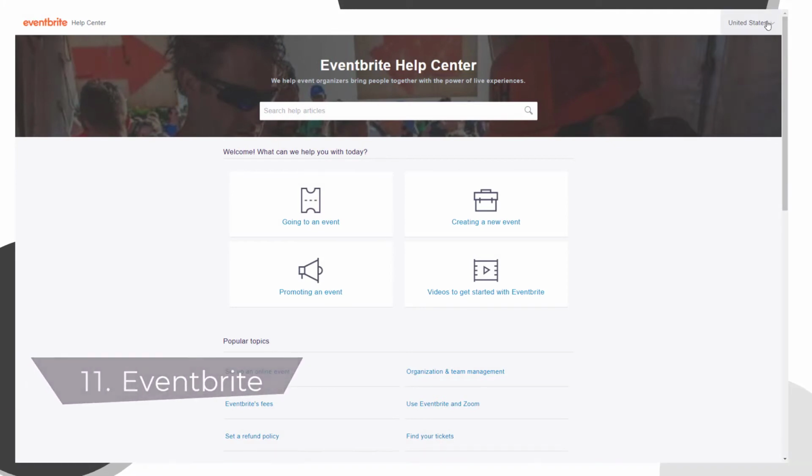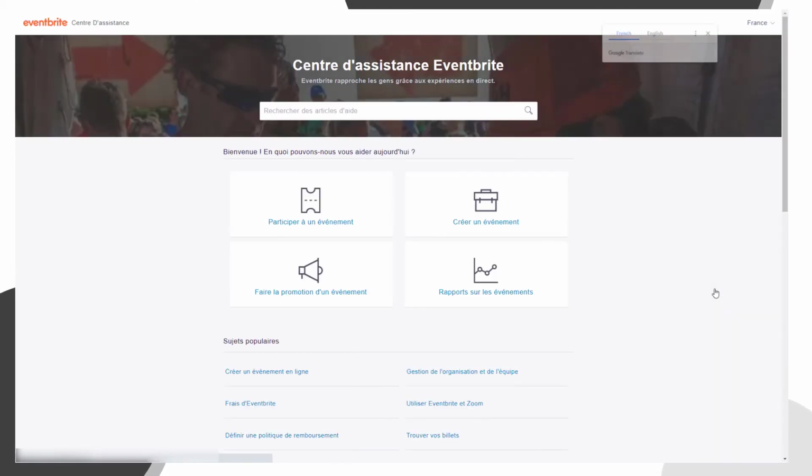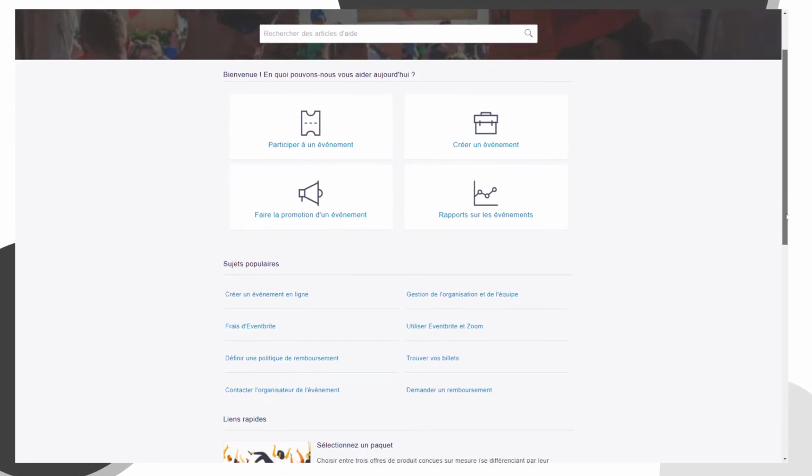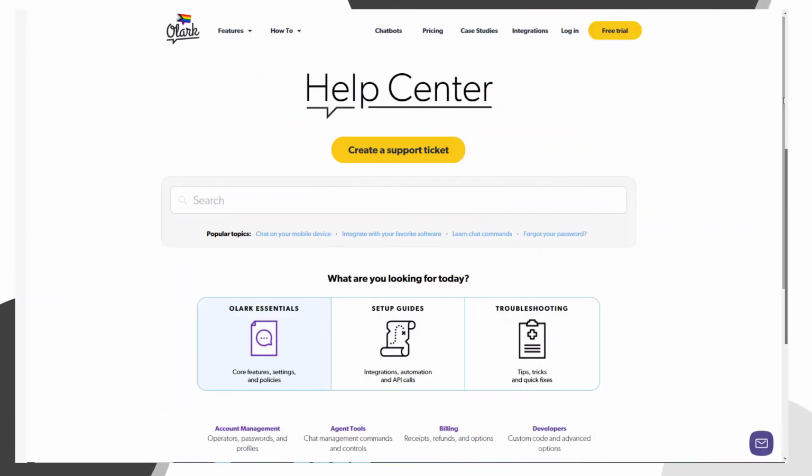Let's go through the Eventbrite Help Center. Eventbrite allows you to pick in what language to display information simply by navigating to the corner. Furthermore, the content displayed is adapted to the language, meaning that it doesn't require extra scrolling or use of a magnifying feature of your browser.